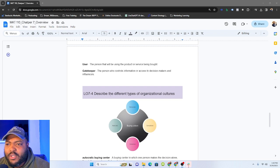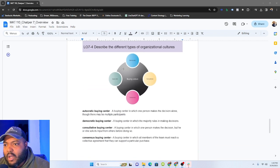So number 4, describe the different types of organizational culture. Again, we go through these in real life. So we have democratic, autocratic, consultative, and then consensus. In an autocratic buying environment, the buying center is like one person. They make all the decisions alone. Again, roles, not people. They're just going to bang it out, okay? Democratic buying center, they're going to spend time to get people's opinions, majority rules.